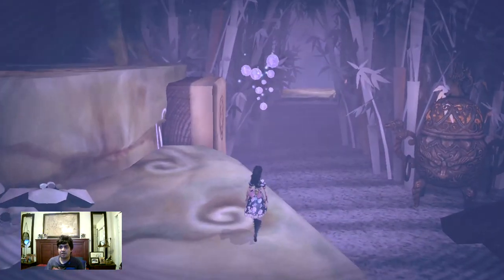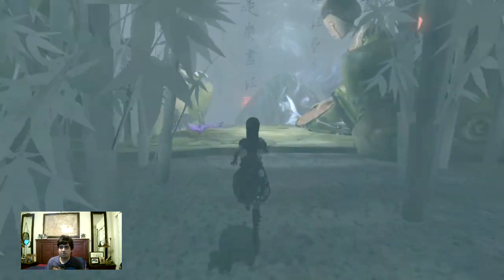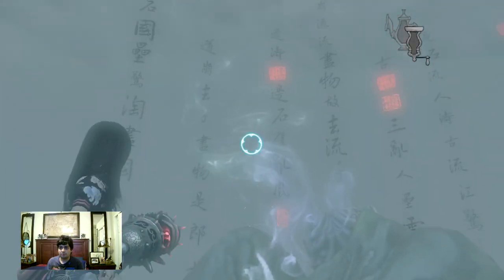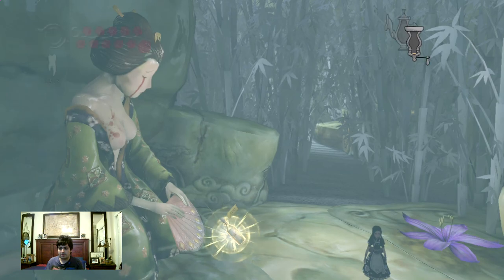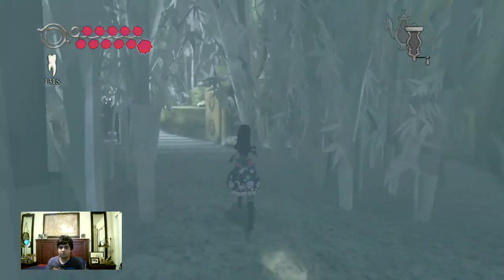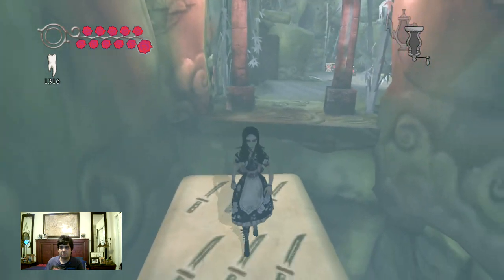Let's see here. What's in that area? What does this lead to? I hear a snout. Invisible snout. Should probably skip that. Right. This skips. A bottle. Right. Does it look like sushi's inside? No.